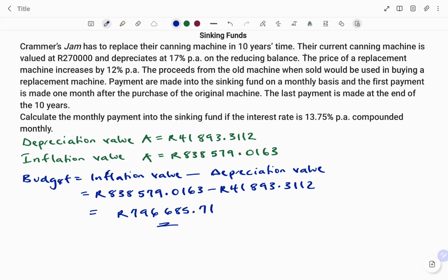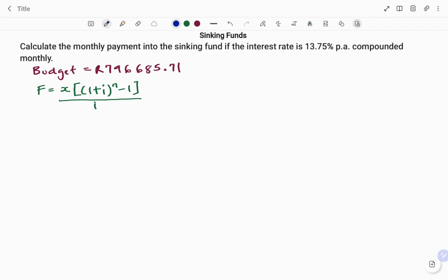Now that we have a budget, we're going to use that to calculate what the monthly payment into the sinking fund will be if the interest rate is 13.75% per annum compounded monthly. We need to always note in what form the money will be paid back. So we've been told that it's compounded monthly. So we have the formula as F equals X multiplying in bracket 1 plus I to the power of N minus 1 all over I.